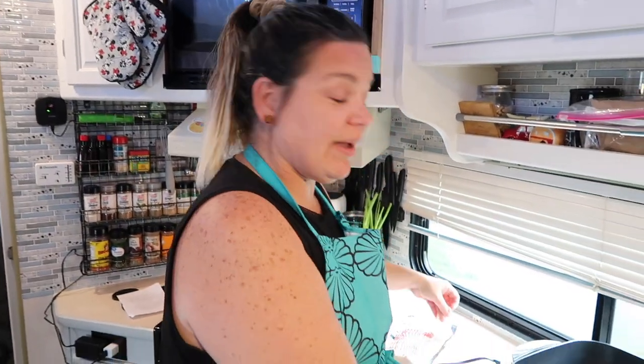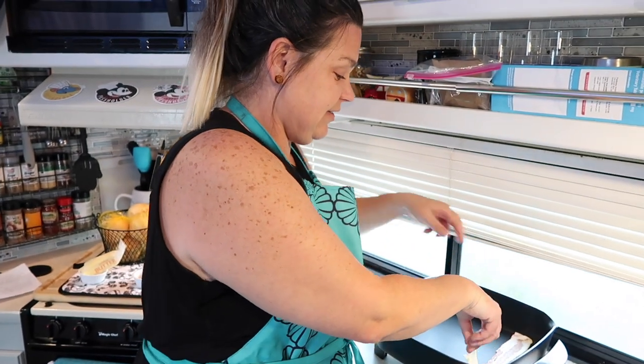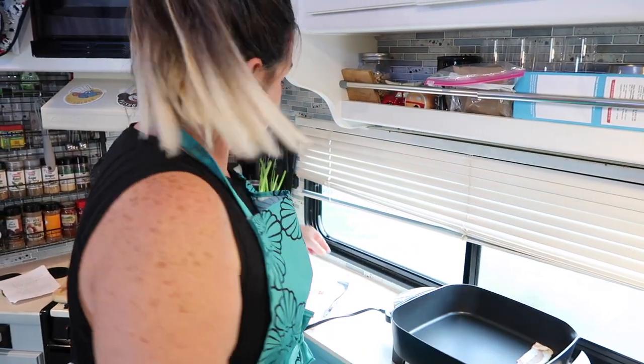I'm starting off, I have my skillet heating up already. We're gonna drop 10 slices of bacon and cook those up, and then I'll show you the rest.